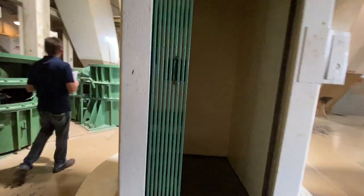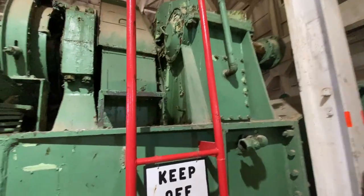The elevator is pretty cool. So this is where it stops. And it goes down. Cool. Number 19 is the ballast.